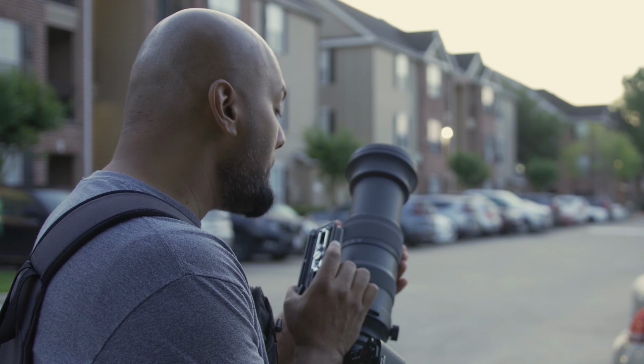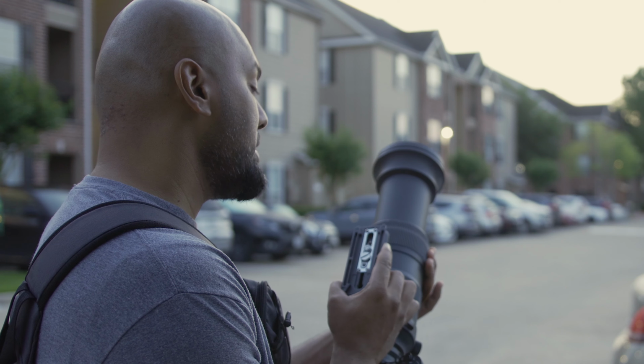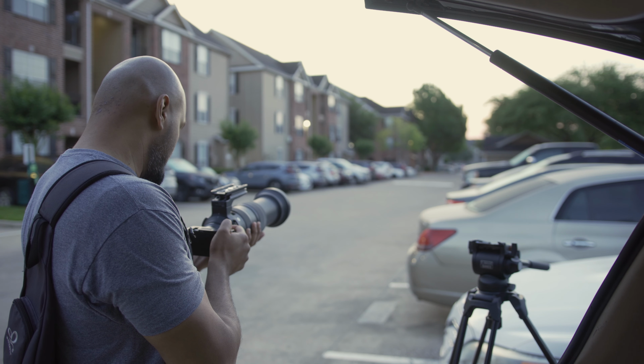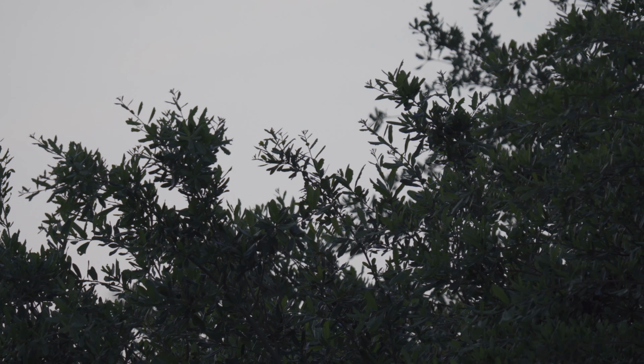Let's try this at 600mm. Bam! The distance between 300 and 600 physically is not that much, but it's actually double the focal length. So trying to focus here. All right, and now let's go ahead and turn on stabilization. Wow, even handholding it, it's a little bit harder.